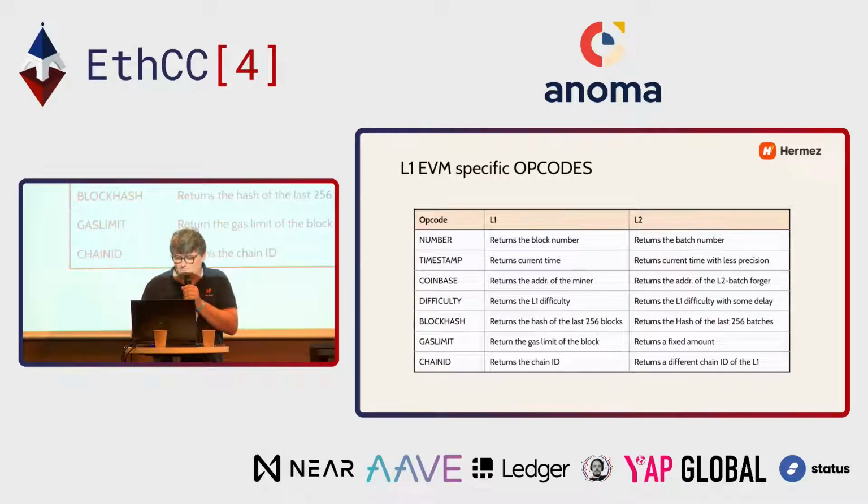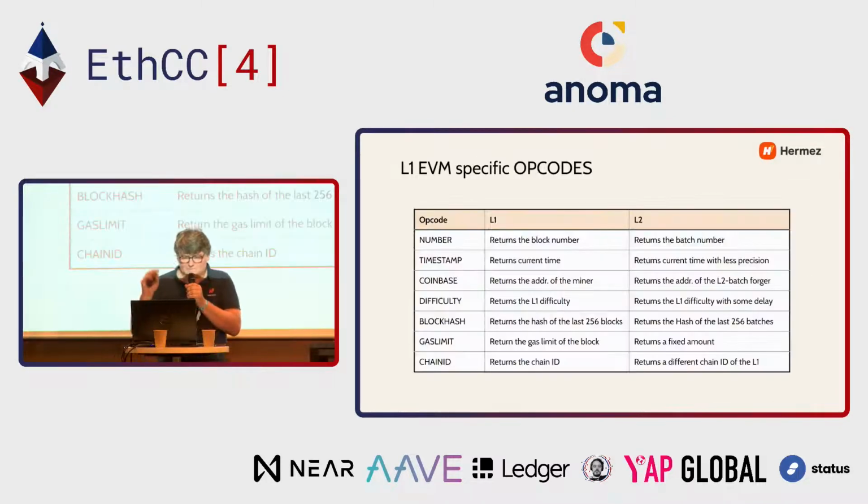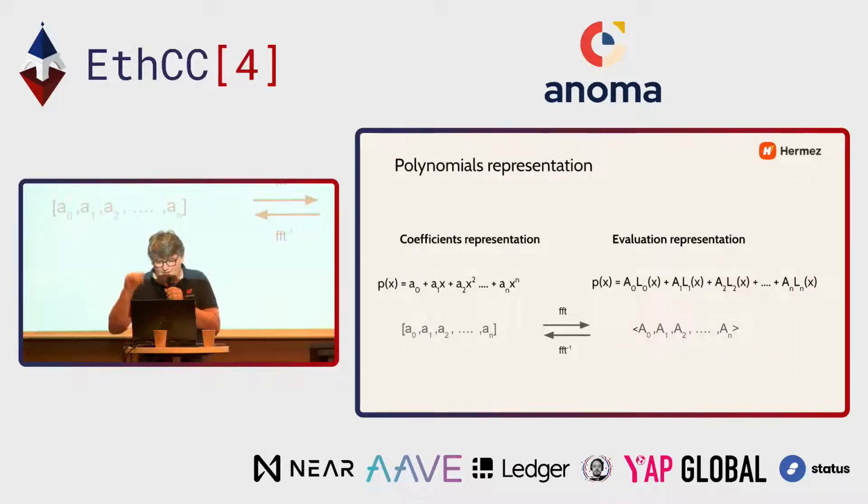Okay, so I'm going to start going a little bit deeper now. Before that, I just want to do a 3 minute parenthesis to explain a little bit about what polynomial commitments are, because this is very important to understand what's coming next. Okay? Do not get scared, it's easy.